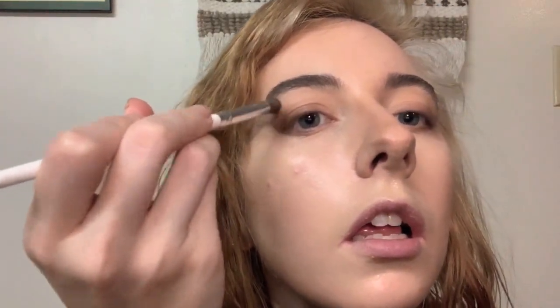Because the goal is to look super what? Lifted. It's looking pretty lifted to me. So what I'm doing now is blending out this wing because it's a little harsh. And it's a little more than what I'm wanting for this look. So I'm actually pretty happy with this so far.